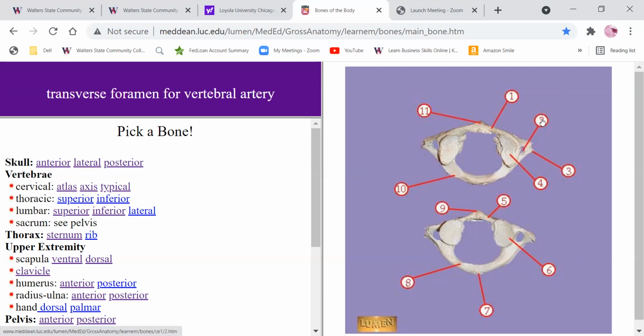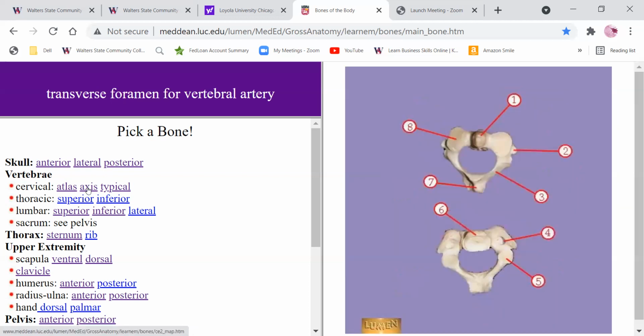We never really addressed the transverse foramen or any of those other things on this particular bone. So this is the atlas, and directly underneath it is the axis. Now the axis has one large defining property, and that's the dens. That's the structure that allows the head to pivot.